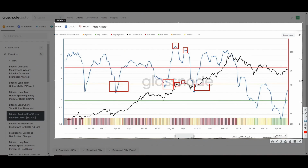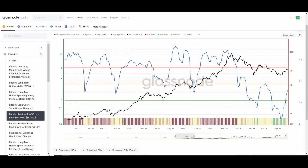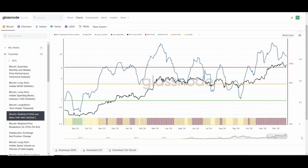By the way, here's an example of a divergence. We had deep corrections here, and every time this indicator shows a divergence, it leads to a strong correction. And now it's the same. The only question is whether this correction is enough or if there will be further offloading. The answer to that is as follows.